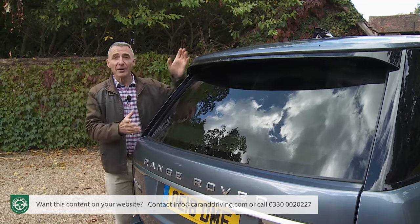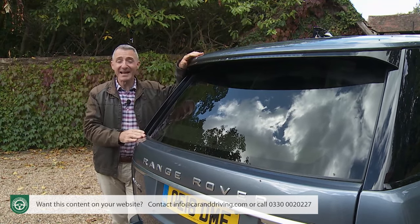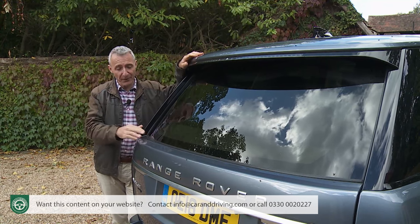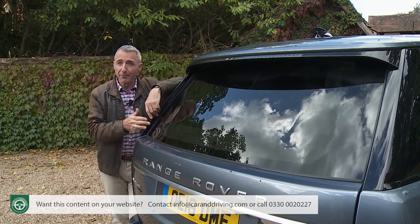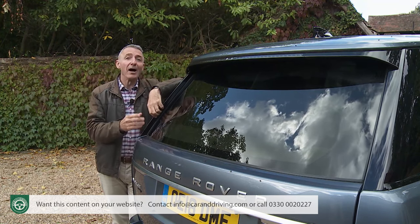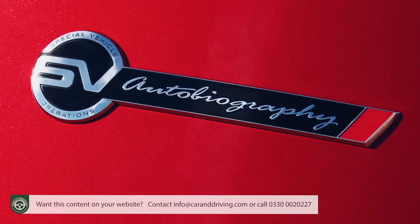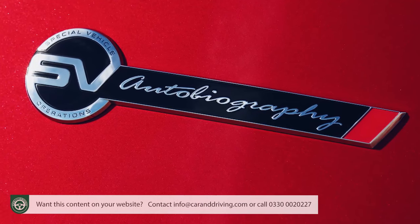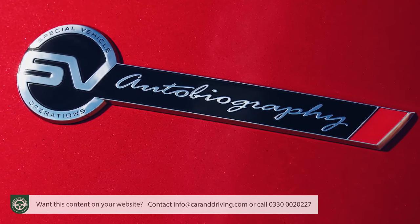You'll want to get the look of this Range Rover exactly to your taste, so let's cover that next. Metallic paint is standard, like for example the Byron blue finish we have here, but you could spend a little more on a premium metallic finish or a lot more on one of the SVO Ultra Metallic or SVO Special Effect paint shades.